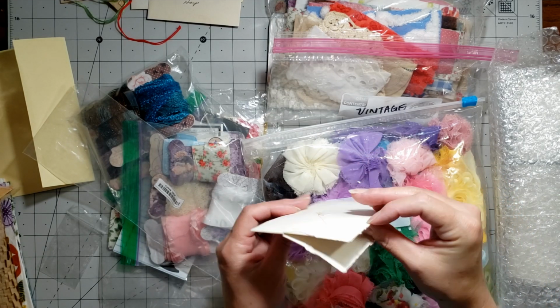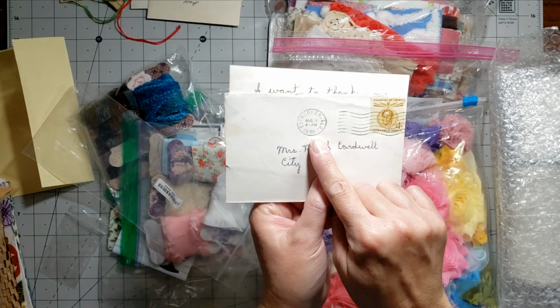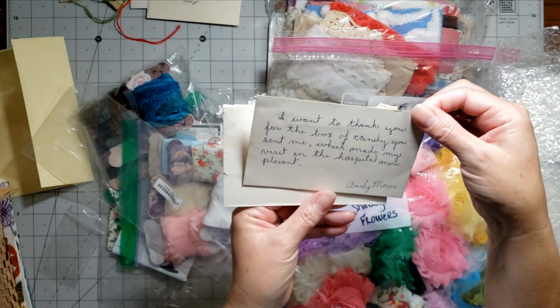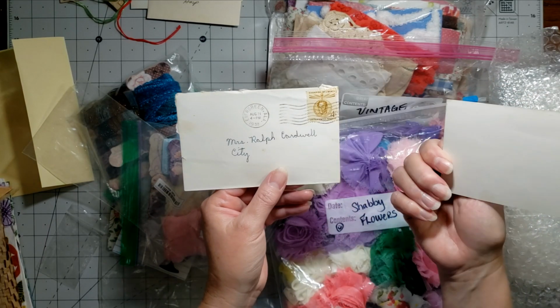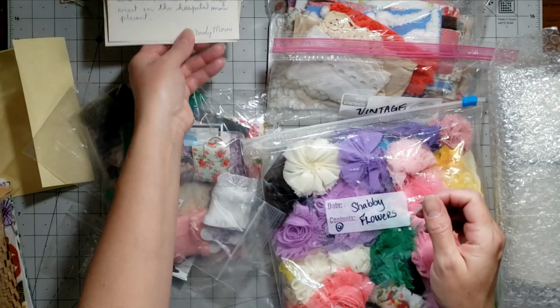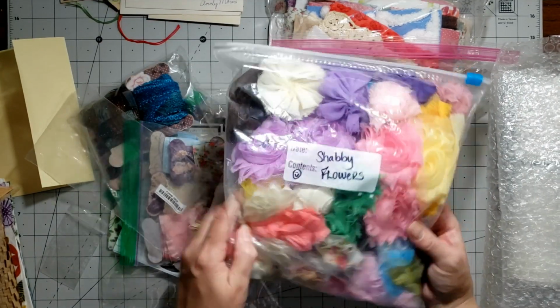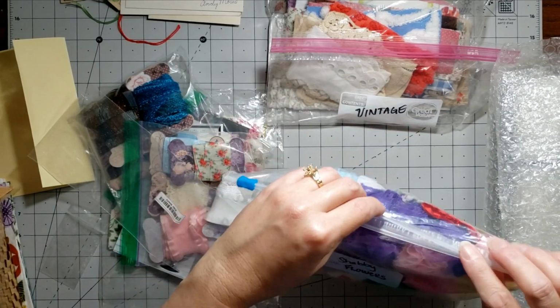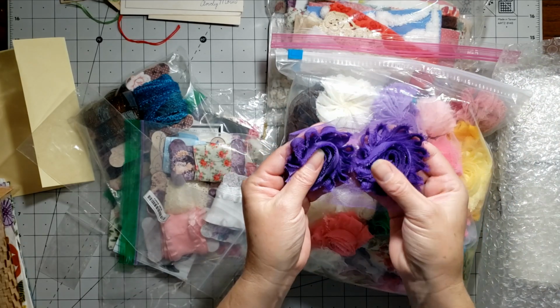Cardwell. This is cool. What year is it? 1958 is the postmark. Thank you for the box of candy you sent me. Oh, that is cool. Those are great, Nora. Thank you so much. And look at all these shabby flowers. Oh my goodness. This is crazy. So look at those. Aren't those cool?